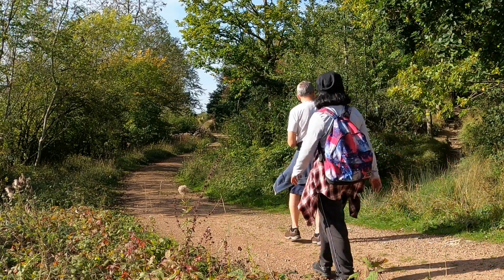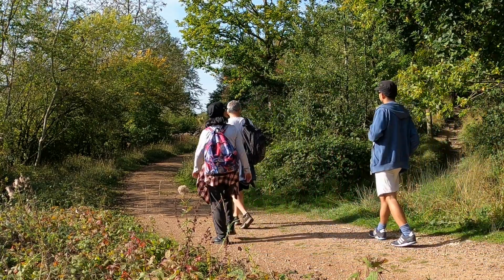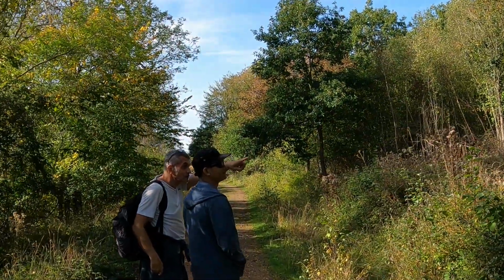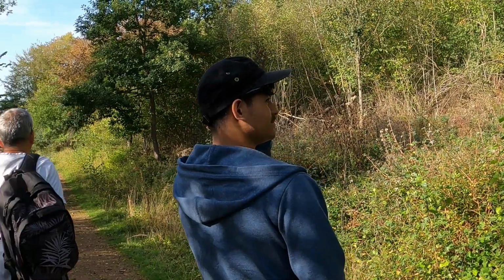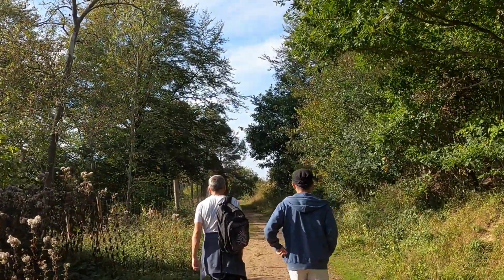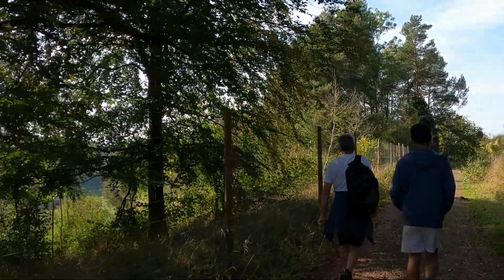The car parking is free and there's no entrance fee to pay. And you can find this in Haugh Woods, Hereford, Herefordshire. It's HR1 4QX.